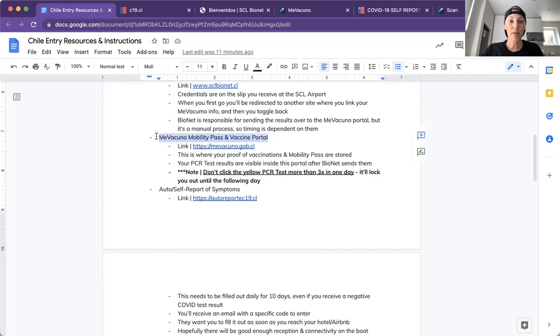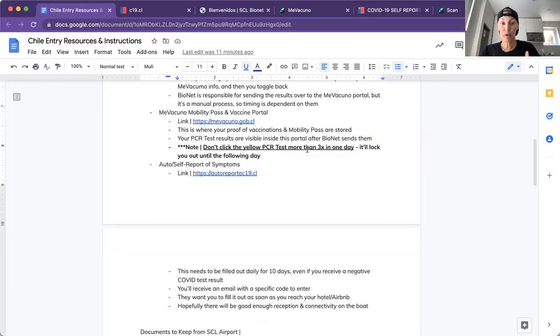Then you guys are used to this Mi Vacuno mobility pass and vaccine portal. That's where you uploaded your identification and you've done multiple rounds of your vaccines. Your mobility pass, you need it before you fly and when you enter, but then they will update it after you get your PCR test, and then hopefully make it active for you to move around. One thing to note, the PCR test button inside of the portal, it's yellow. You can only click that up to 3 times per day, or else it will lock you out for the remainder of the day, and you can't see the updated results in the portal itself until the next day. So be mindful of that.